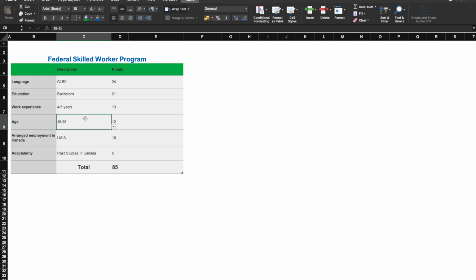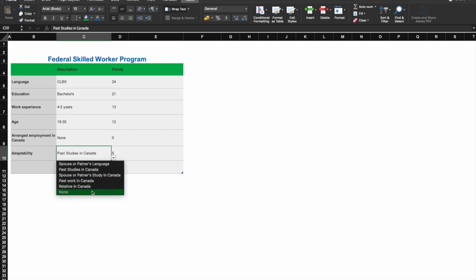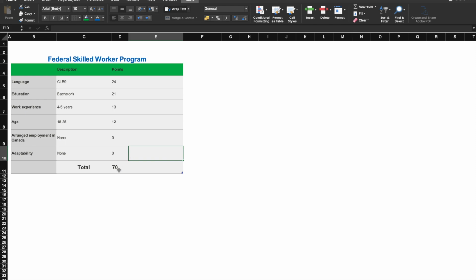In general, most of the people who want to immigrate to Canada are in this category, so I'll keep it as it is. You'll get 12 points. If you have LMIA, you'll get 10 points, but that is not the case for everyone, so I'll just make it none. Adaptability: here also, as I have shown, there are different factors. For now I will consider you don't have any of these, so it would be none. As you can see, you are getting 70 points for this particular person. That means he is eligible for the federal skilled worker program. He can create an Express Entry profile and put his profile in the pool, so that if his score is higher, and the next draw happens and he meets the cutoff, he can get an invitation.